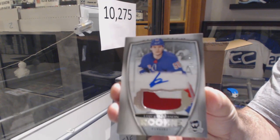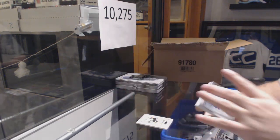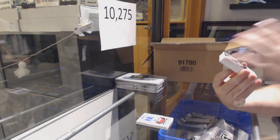Rookie patch auto, the 9 signature booklet. Oh, that'd be sick. That would be sick. I would love one of those. Hey, our first one of this, and these are really cool looking.